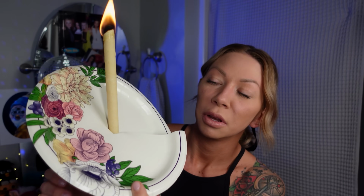Hang on a second. I feel like we need to ash the ear candle. If you're gonna do that, cut that cloth off. That can be dangerous.